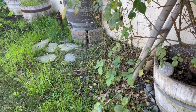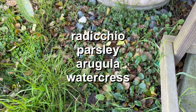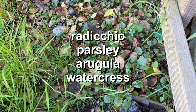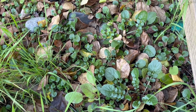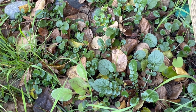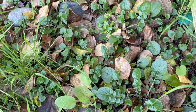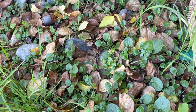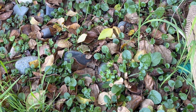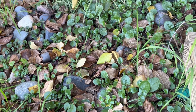And some other greens we're starting now are radicchio, parsley, more arugula. Arugula is going to be done in a couple months, and watercress. If you have a shady area that stays moist, plant some watercress there and let it go to seed, and it'll just keep popping up year after year. We don't do anything in this area. The watercress just grows wild, and it's just starting out, little baby watercress.